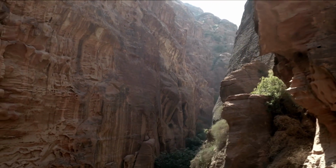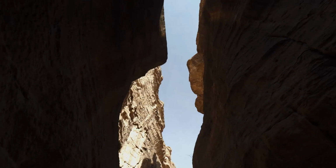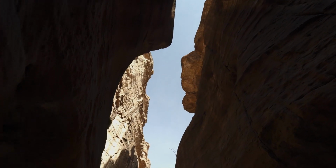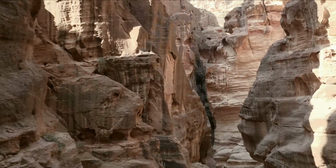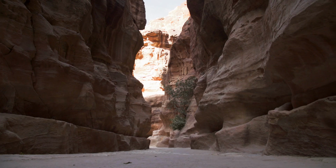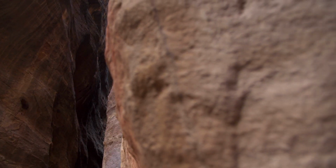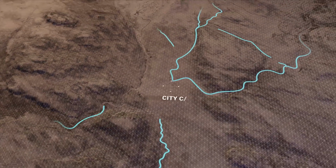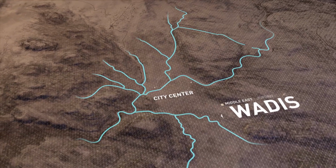To enter, visitors had no choice. They had to pass through this long pathway, a gorge formed by erosion, known as the Siq. Another advantage was that Petra was located at the junction of multiple rivers. Known as wadis, these desert valleys were an essential freshwater source to the inhabitants of a city of such magnitude.